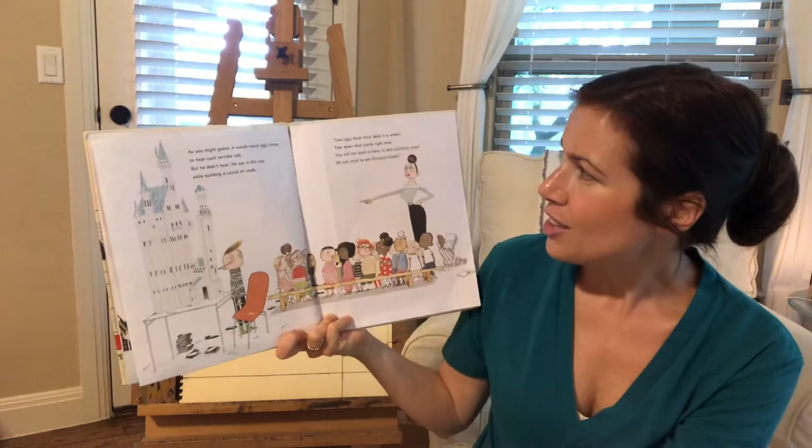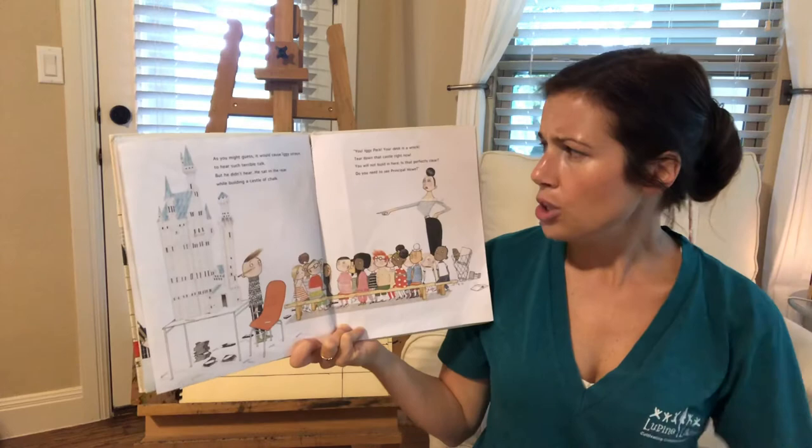You, Iggy Peck, your desk is a wreck. Tear down that castle right now. You will not build in here. Is that perfectly clear? Do you need to see Principal Howe?